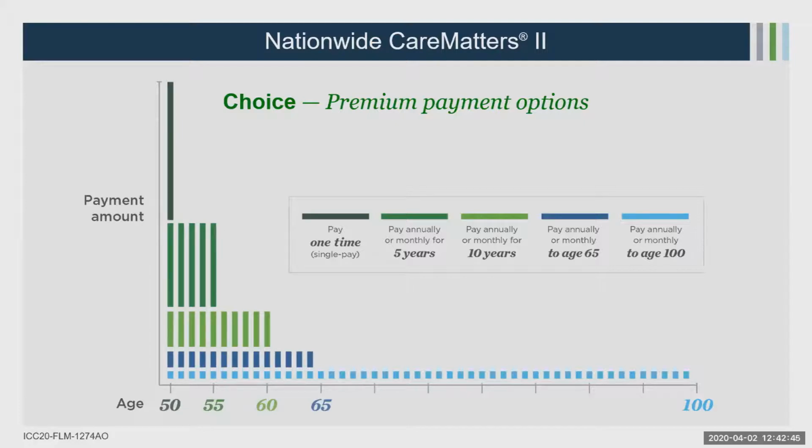And the key is once that money's moved over to Carematters, Carematters is still an asset. They don't have to wait until they die or need long-term care to get their money back. They can cancel after 5 years on the single pay. But Nationwide, similar to World Financial Group, we started this business helping farmers in Ohio.